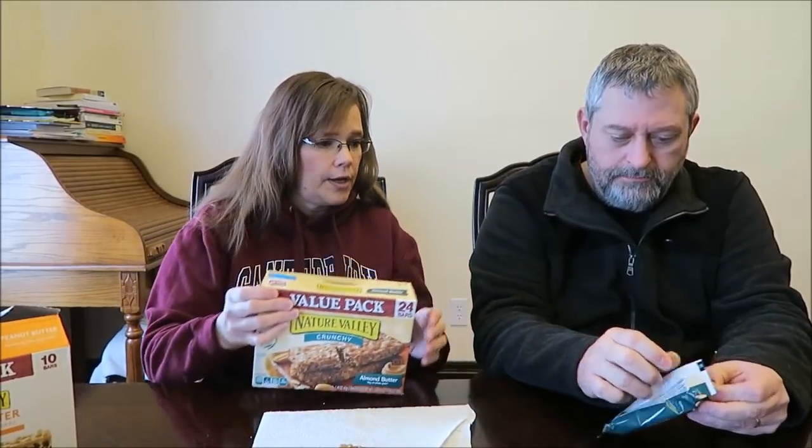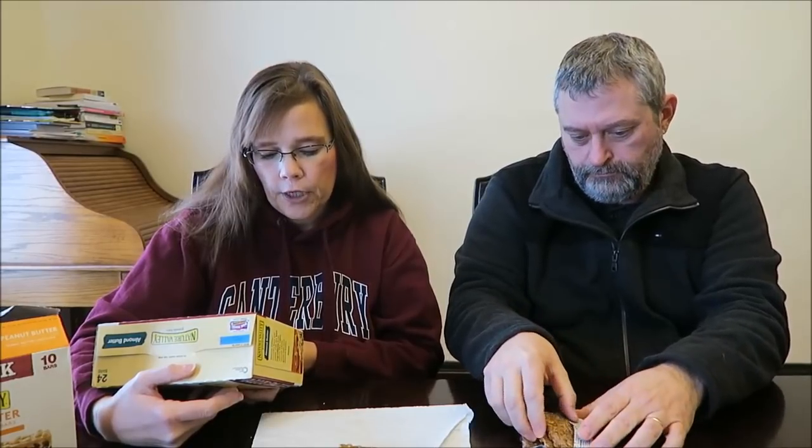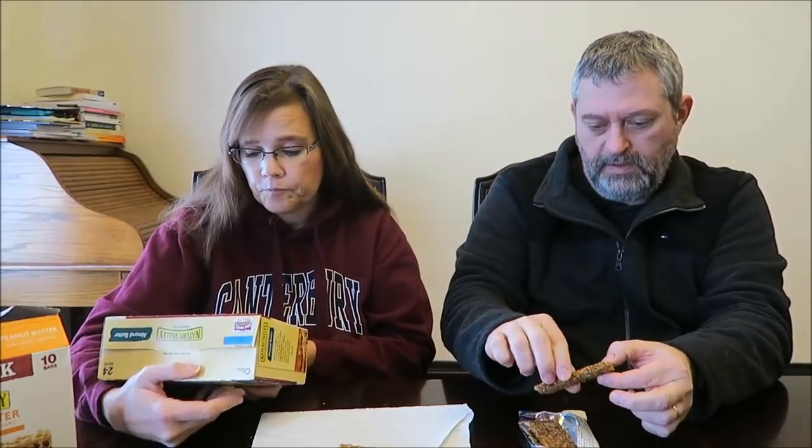I like those. They will not take the place of my favorites. Oh, no, they won't. But I do like them a lot. Okay, so you've already taken one out of there? Okay. These are the almond butter. They are made with 100% natural whole grain oats. There are only 180 calories per package. For two of the bars like this.